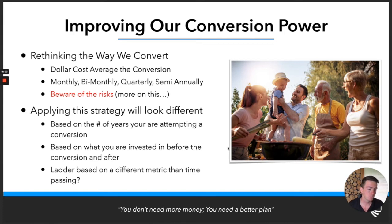You can essentially try to buy the dip, if you will, and convert at any point in the year when the market's down 10%. You can convert on a number of other metrics that you find useful. Obviously, that will change these results a little bit as well.